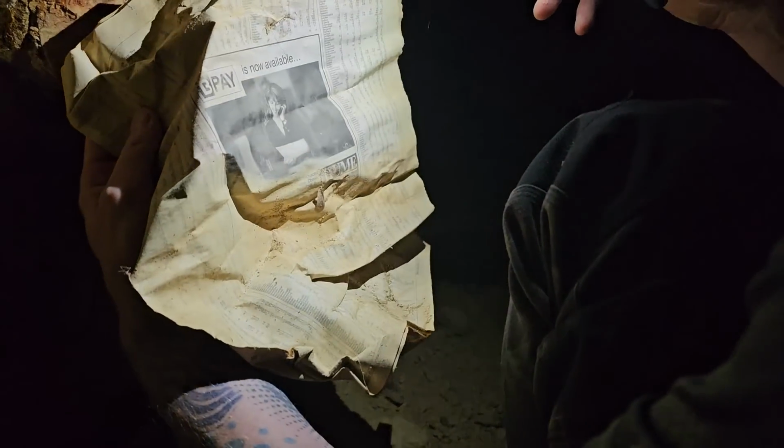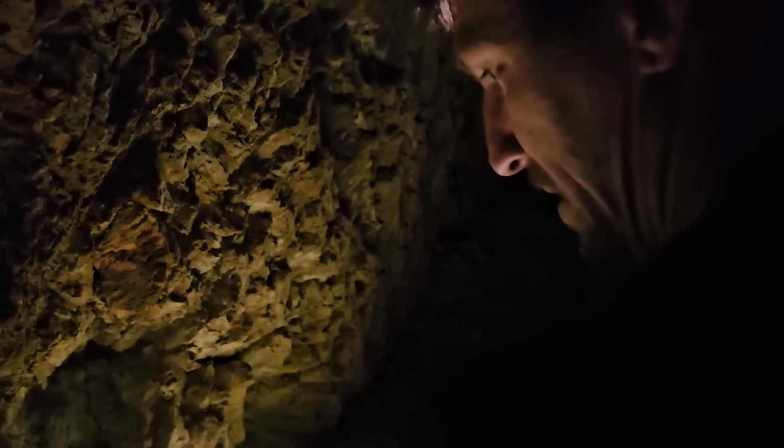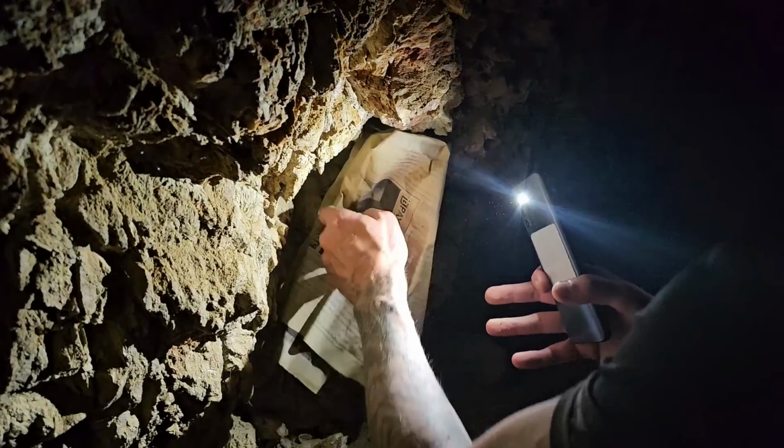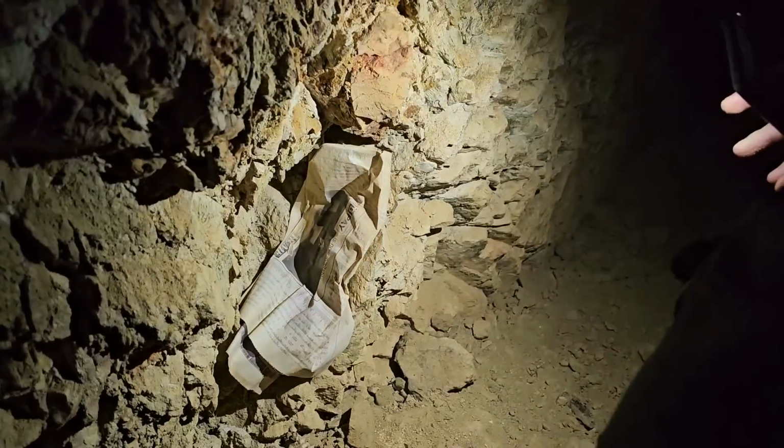Yeah, it's very new. 2001. That's still 22 years old. Yeah. We better leave that here. Yeah, we'll leave it for the next lot of new mine prospectors. Maybe we should leave a note on it saying Vo-Gus was here.